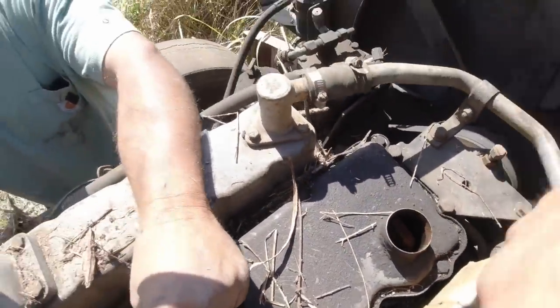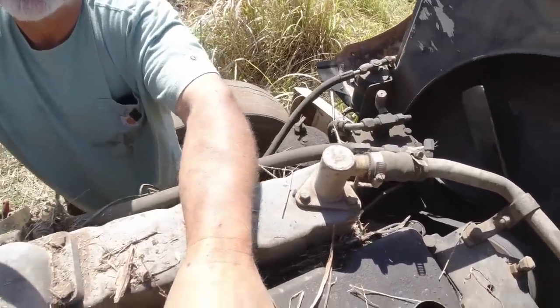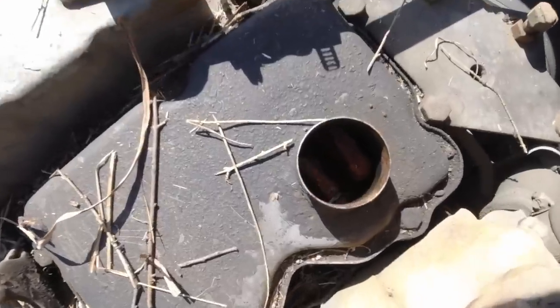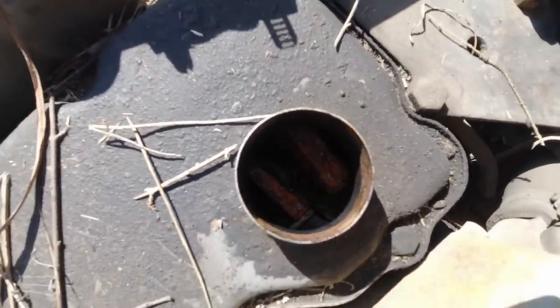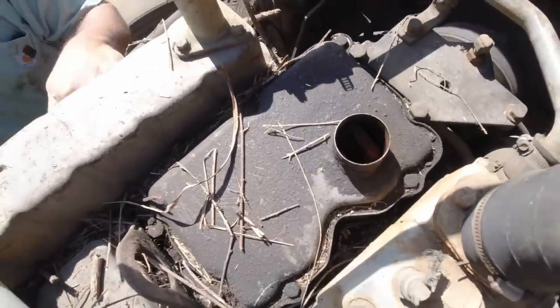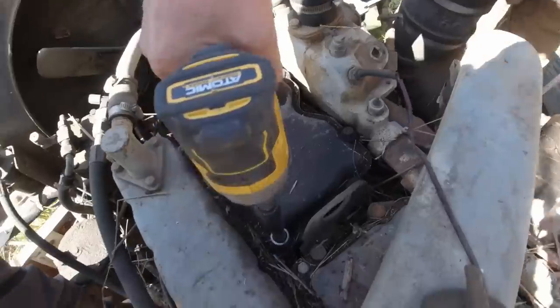Oh, my goodness, Wiley. What? You rushed? Oh, my gosh. Look at that. Wiley, this is not good. I'm talking Rusty Wallace over here. That Marvel Mystery Oil is some good stuff. Let's take this off and let's show them the inside.